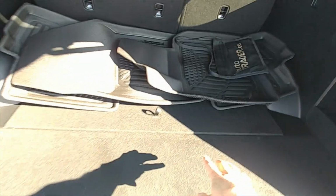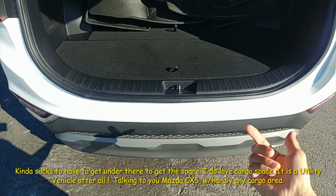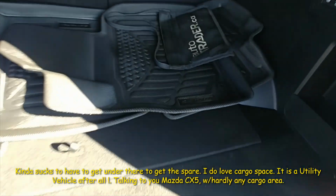Now, because of that, there is a spare wheel on it, but it's underneath the vehicle. So you do have to get underneath and unwind it and lower it and take it off if you need it. That creates a lot more hidden cargo space here for stuff.